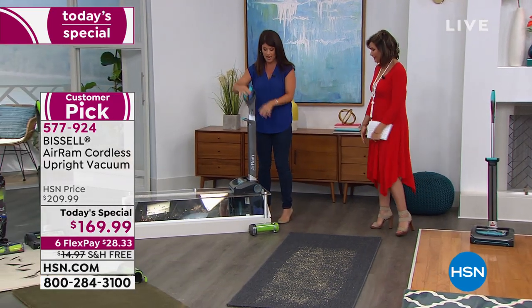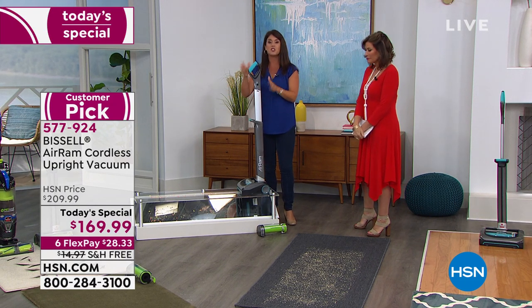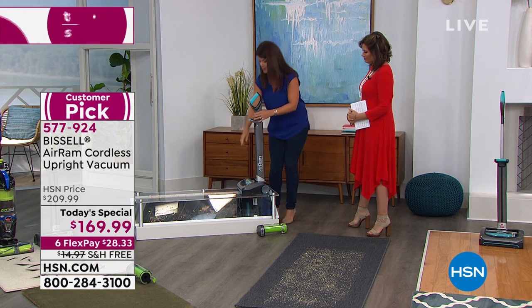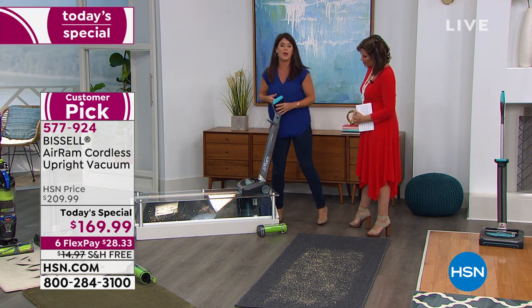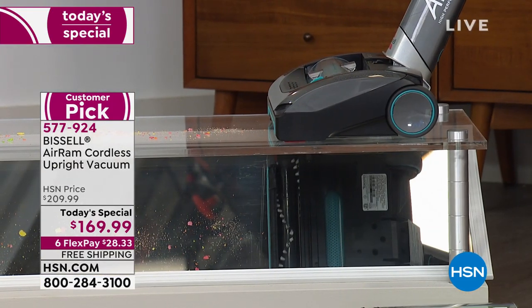And talk about compacting. This is how you store it. When you get it home, you just take it out of the box. You literally pop the handle in. There's no screws. There's no bolts. There's nothing. But it's about the technology below. I want to show you when I'm talking about that suction squeegee, what it means. So here we have a mirror underneath.